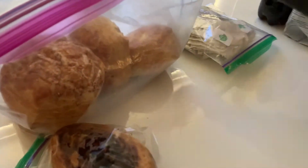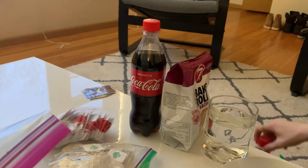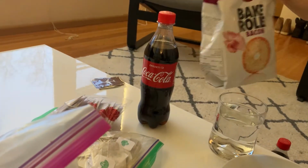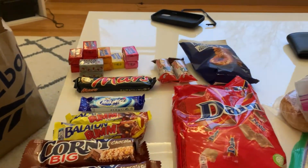And then we've got some Pogachas. And tea. Can't forget about tea. And we've got over there the Coke. We're gonna taste test between the two. And then we've got some bake rolls as well. Cool. But yeah, so there's our selection and we'll get to taste testing. Game plan will be that we're gonna go with the Pogachas and the Choki Chigas.